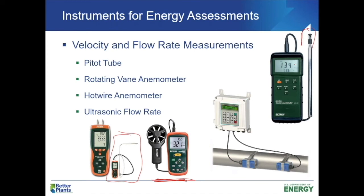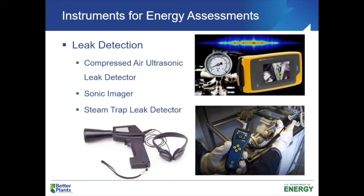And then for our piping systems, really for fluid for sure, like water and different things, we have ultrasonic flow rates. You can use these things for gas systems. They're just a lot more touchy, not quite as reliable. Okay. And then a couple final things, and some of these are really specific for energy assessments.